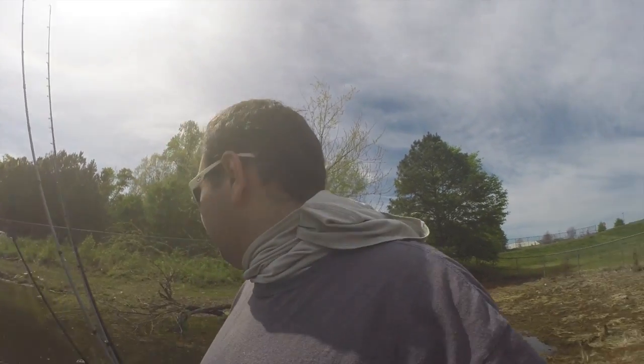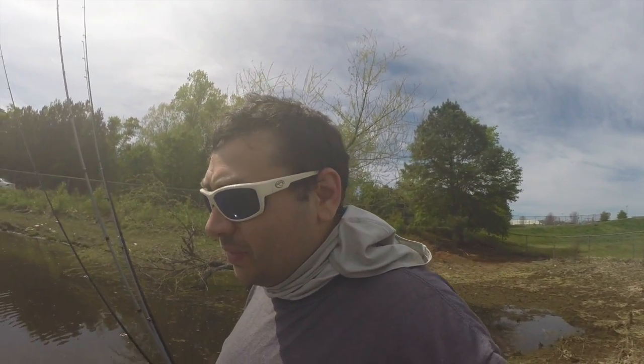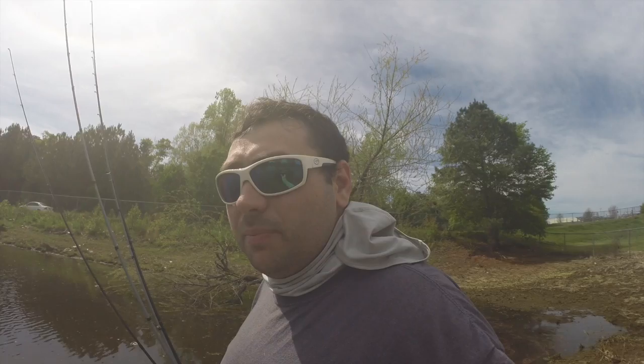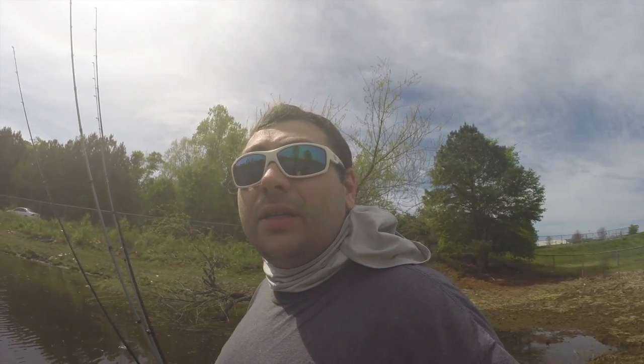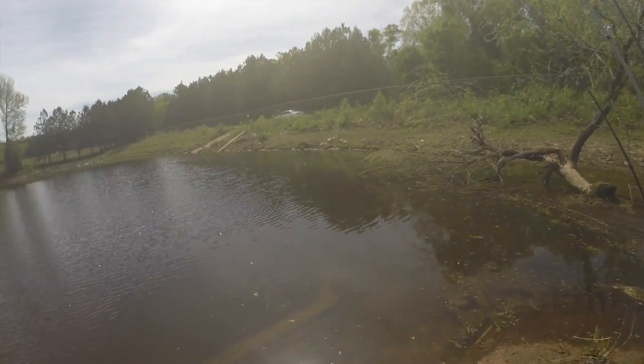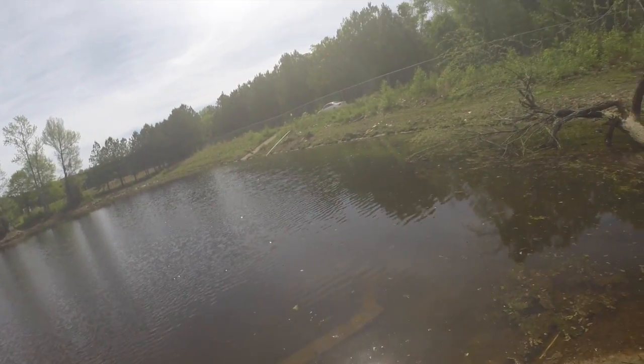Just getting a look, seeing what we can see here. I think they're getting close, man, but I think it's possibly going to be another day where you're just gonna have to cast around for kind of cruising fish a little bit. But this is kind of the view we're looking at.